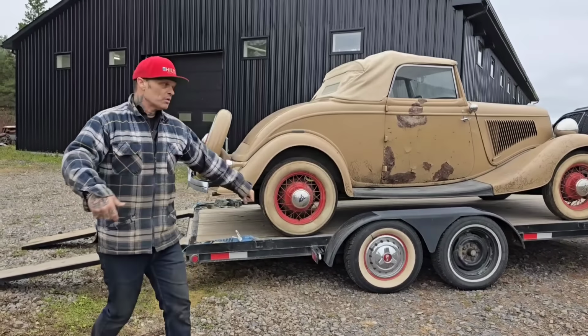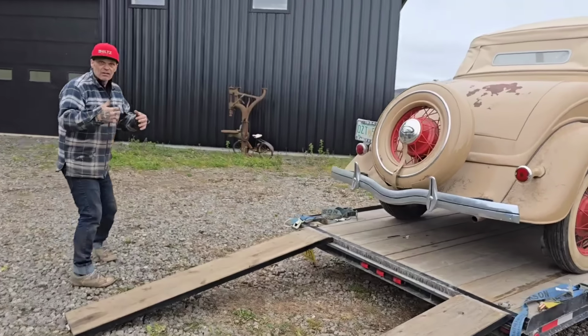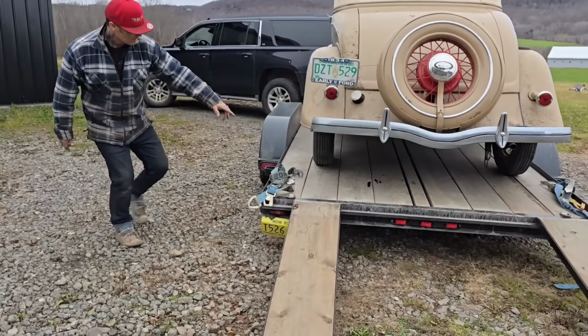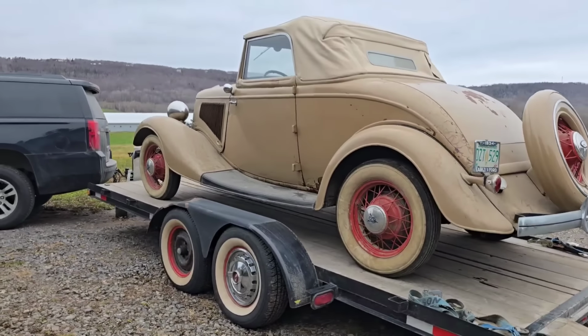Basically, what I want Jolene to do is get inside the car. I'm gonna let out the winch. She's gonna pull it out of gear, and I'm gonna guide her off, hopefully. I see that we got the black stuff there. I'm thinking it got a hole in the gas tank, I'm not sure, but we'll take a look at it.